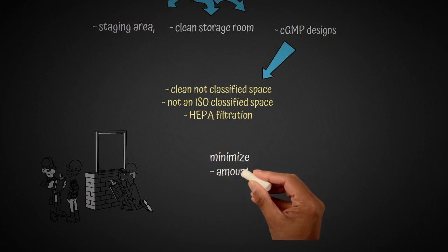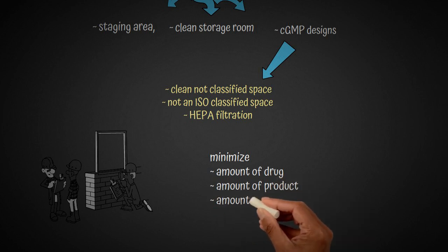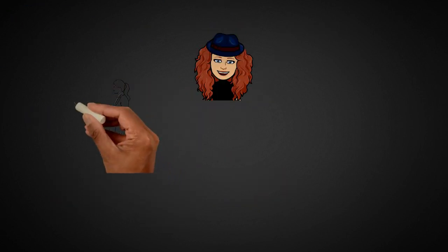And again, all of that is to minimize the amount of drug, product, and supply that's stored within your classified spaces. So airlock in that sense is really more so either a person-sized pass-through or a cart-sized pass-through.